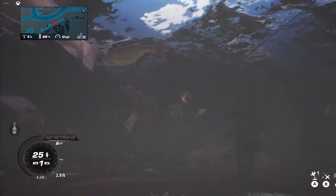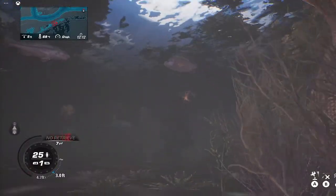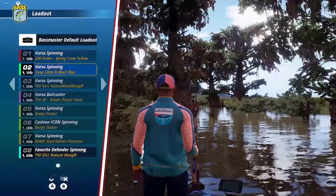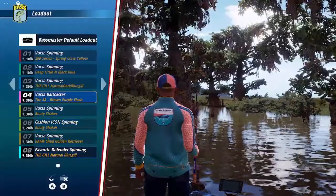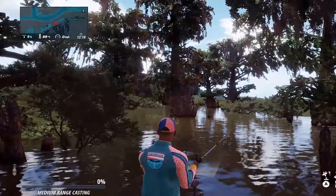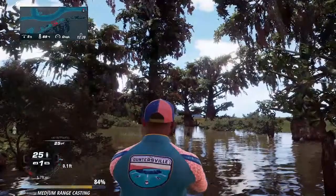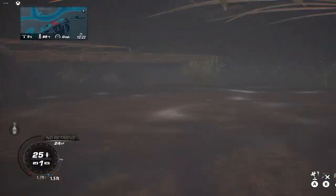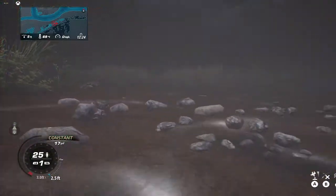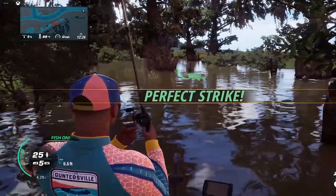Sometimes when I see catfish not moving at all, no matter what I throw at them, they just will not bite. This might be a good place for the worm. Feel free to drop a comment with your favorite lure that you like to use for catfish. There we go. Looks like a better one.